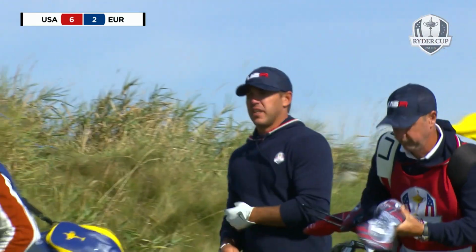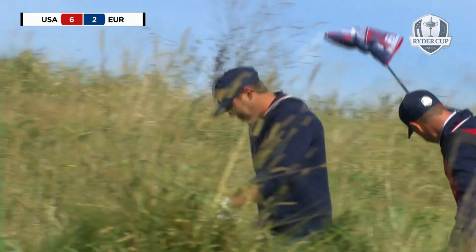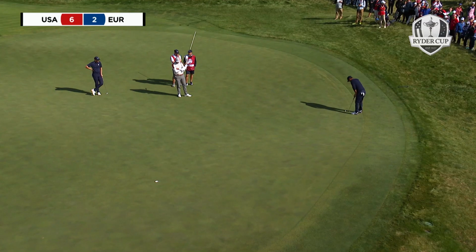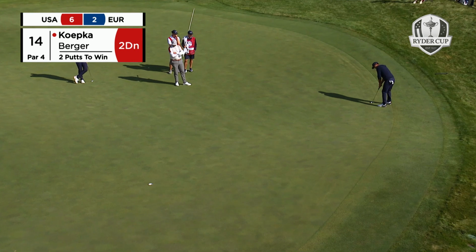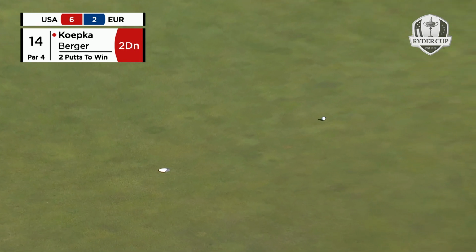Well, he finds the fairway, doesn't he? The wonderful ebbs and flows of match play golf, and in particular in the Ryder Cup. Straight up the hill, really. Not that difficult for Koepka.